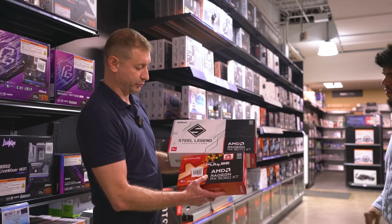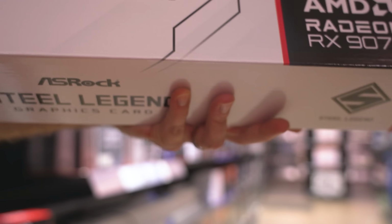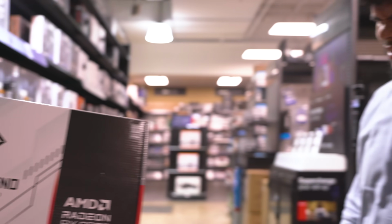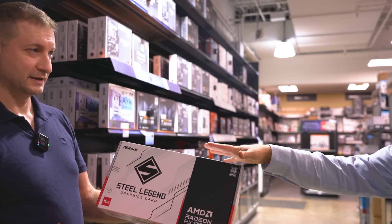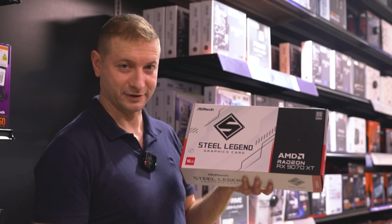Prices on these are pretty good too. What is that, $389? $389 for this guy. And the Steel Legend is actually the best price 9070 XT you can get right now. It's about, I want to say, $699.99. $699. Yeah, this is one that tends to sell out because all the other ones are like 100 or 200 bucks more. So I better get this before it sells out, huh?